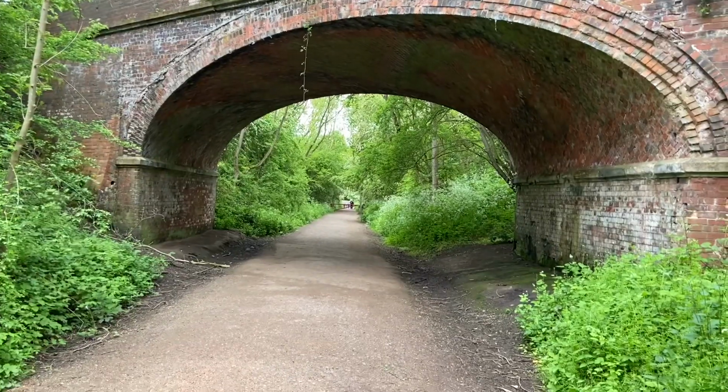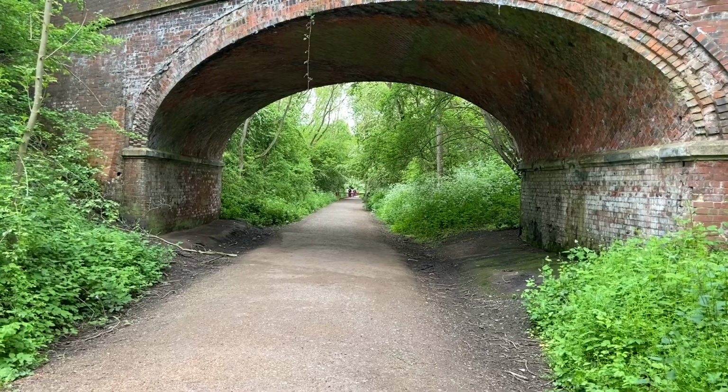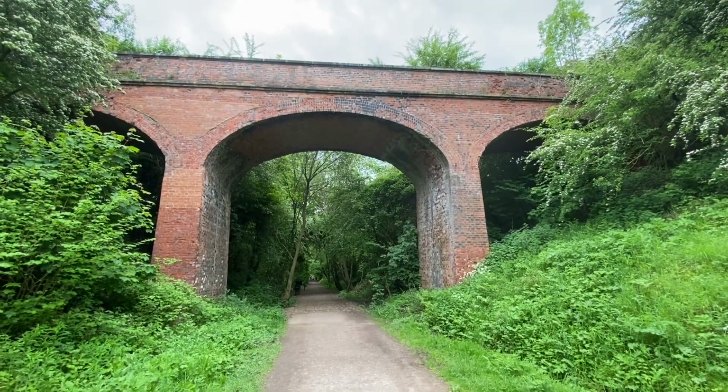Rather sad, this old architecture's all gone, but some of it's still there. I don't know what I'm saying, I'm rambling a bit again. We have another viaduct here, and this one is a lot bigger than the one I showed you before.